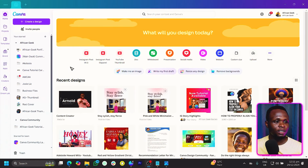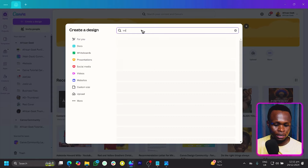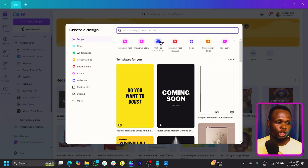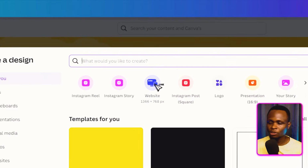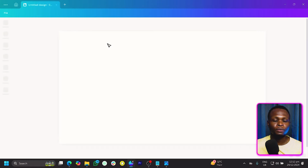Alright, so the first thing we are going to do is come in to create a design. The second thing you need to do is just search for websites over here. So websites, okay, and you should see it over here, but I have mine showing here. Okay, so like you can see over here, I just click on website and it should open for me.